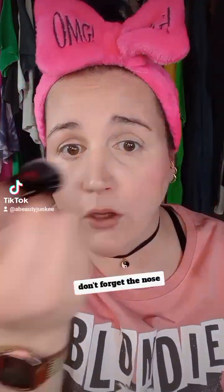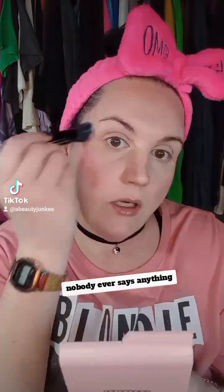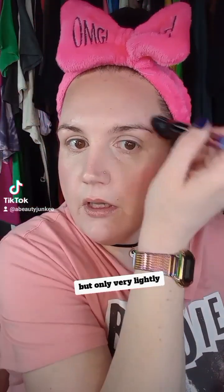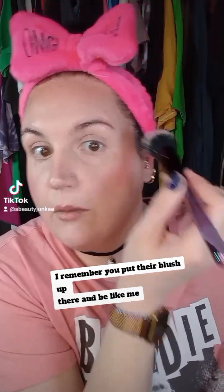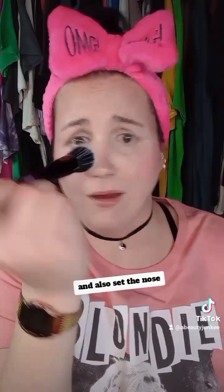Don't forget the nose. Has anybody ever noticed that I do that? Nobody ever says anything. I know that like 80s up blush is coming back, but only very lightly. I remember if you put blush up there, it'd be like, meh. Now I'm going to top it with the powder. Aren't you beautiful? And also set the nose. Probably overdid it, but I don't really care.